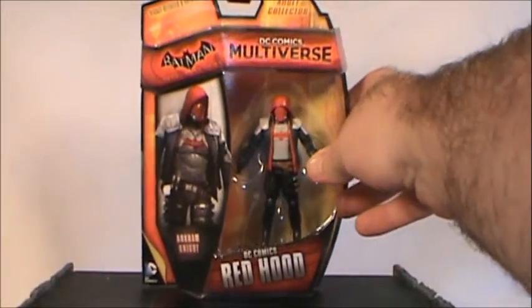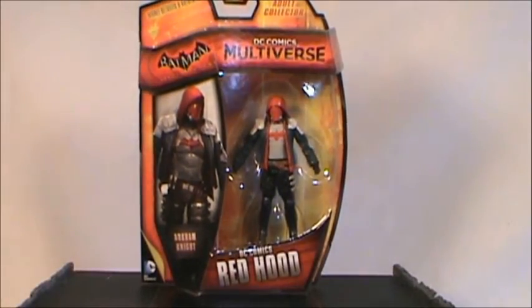So without further ado, let's get the Red Hood, hoping that it's Jason Todd in the video game. We'll get him out, take a look, and do a size comparison with Batman to see how tall he is compared to Batman. We'll be right back.